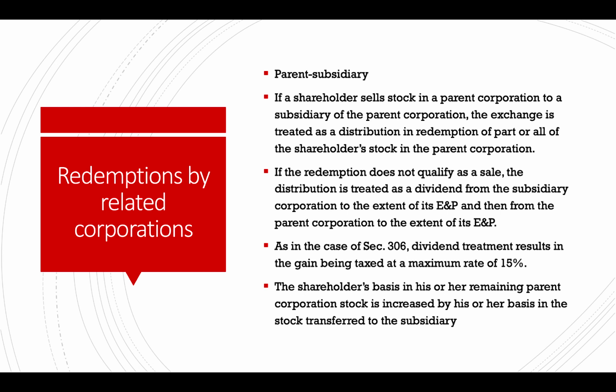In a parent sub redemption, if a shareholder sells stock in a parent corporation to a subsidiary of the parent, the exchange is treated as a distribution and redemption of part or all of the shareholder's stock in the parent corporation. If the redemption does not qualify as a sale, the distribution is treated as a dividend from the subsidiary corporation to the extent of its earnings and profits, and then from the parent to the extent of its earnings and profits. As in Section 306, dividend treatment results in the gain being taxed at a maximum rate of 15%. The shareholder's basis in his or her remaining parent corporation stock is increased by his or her basis in the stock transferred to the subsidiary.